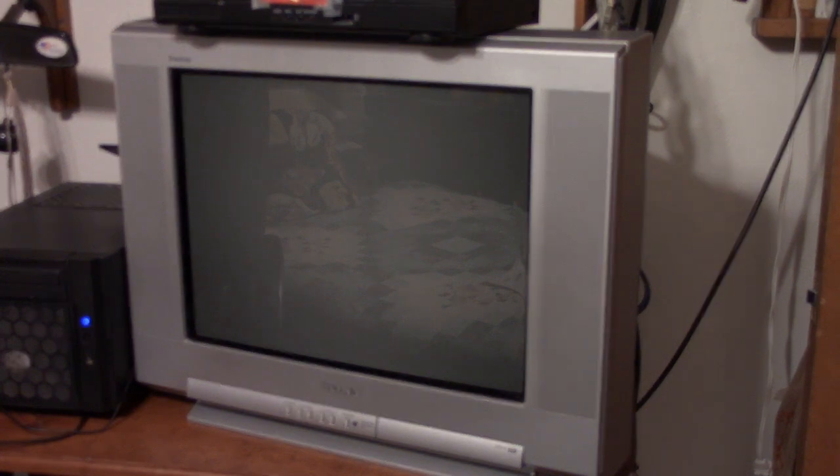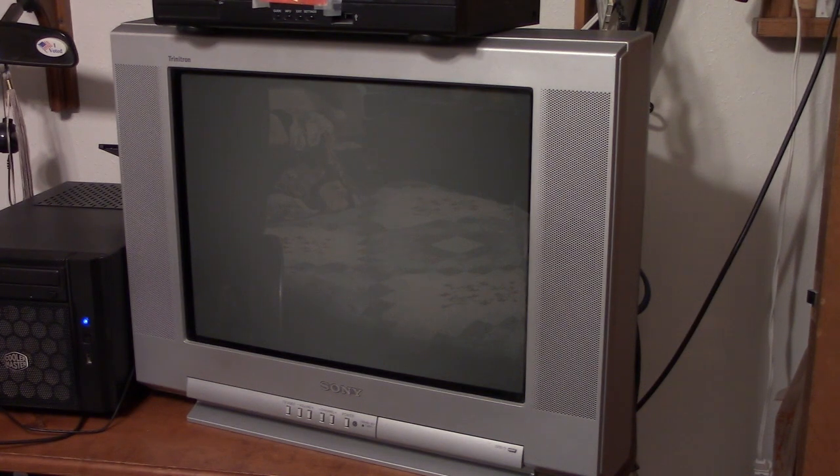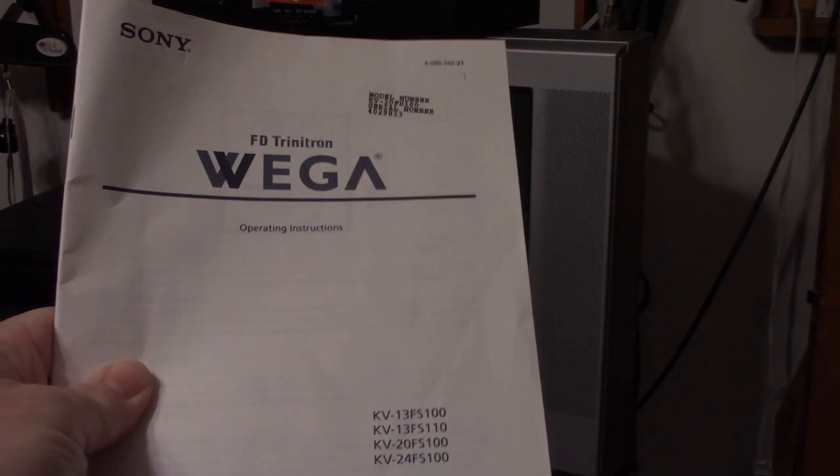Hello everybody, just wanted to do a quick update video on my Sony KV-20FS100 television set. I bought this 20 years ago in the year 2002 and so far it's not had any problems. I do have the original owner's manual.